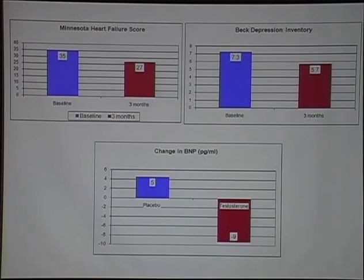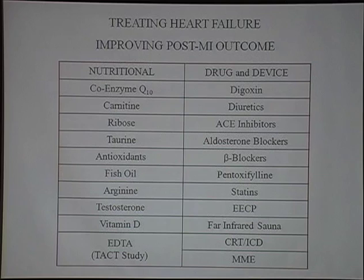The Minnesota heart failure score falls. The Beck depression inventory falls. Testosterone is very good for your mood. BNP, that is the lab marker of the severity of heart failure, rose with placebo therapy. It fell with testosterone.